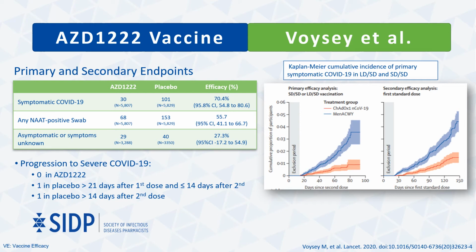For the secondary efficacy endpoint of hospitalized patients, there were 10 participants hospitalized more than 21 days after their first dose of vaccine. 2 of these were considered severe COVID-19 cases, and there was 1 fatal case. All cases that resulted in hospitalization or severe COVID-19 and death were in the control group.